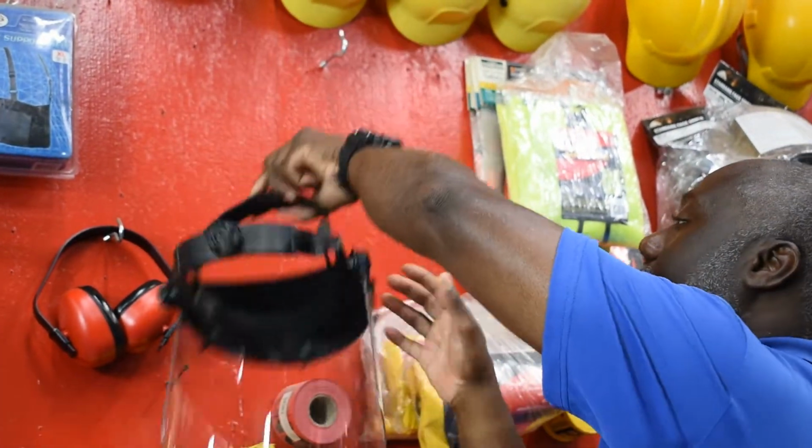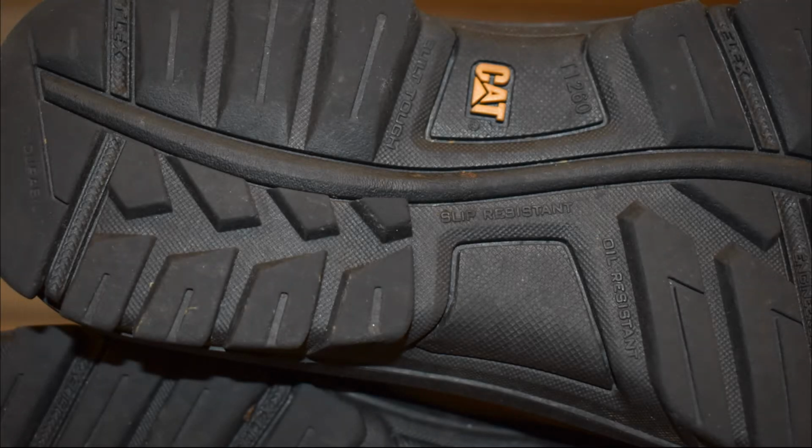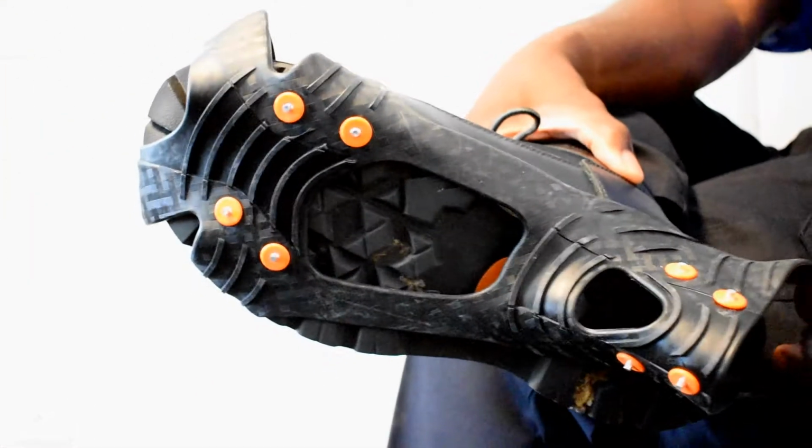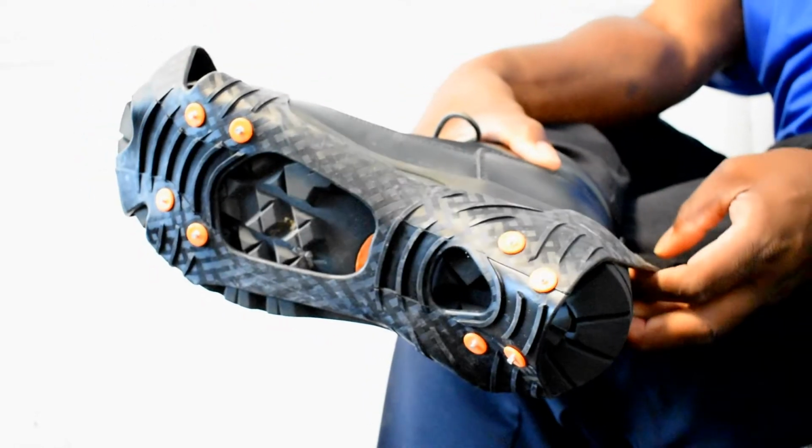The use of PPE is required at all times. All office and maintenance employees must wear sturdy shoes with non-slip soles. Employees must wear snow spikes supplied by Morgan Properties while winter storm conditions exist.